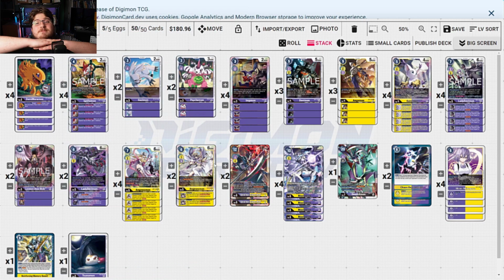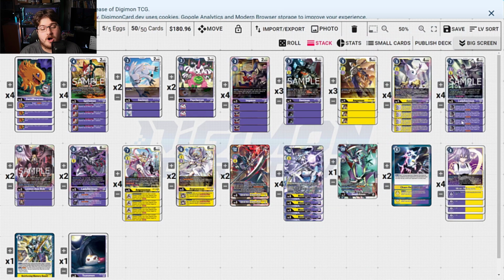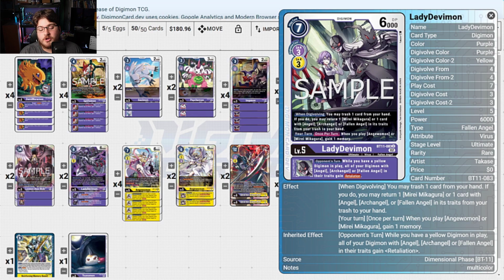Really useful, especially if you can spit out a wide board, which you can in this deck, which is really nasty. And then, new Lady Devi is when Digivolving, may trash 1 card from your hand. If you do, you may return 1 Mirai or 1 card with Angel, Archangel, or Fallen in its traits from your trash to your hand. And then when you play an Angelwomon or Mirai, gain 1 memory. Very useful because being able to reduce her cost is really useful. And then opponent's turn, while you have a yellow Digimon in play, all your Digimon with Angel, Archangel, or Fallen in its traits gain retaliation.